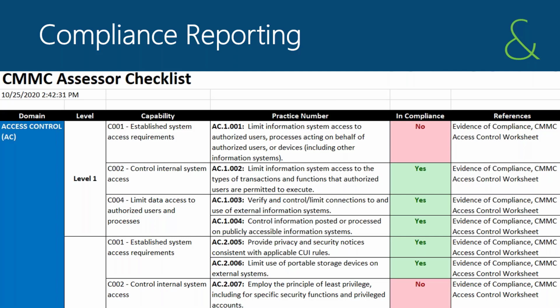Calling in a C3PAO and paying them has a cost. No one wants to go through that audit multiple times, right? So if you can find those gaps early and remediate them early, you can save yourself a ton of headaches later.